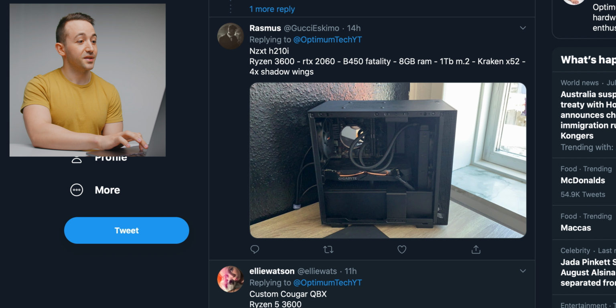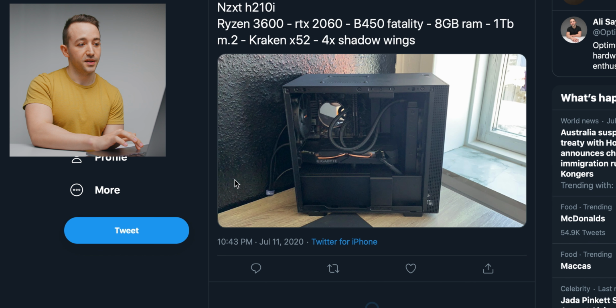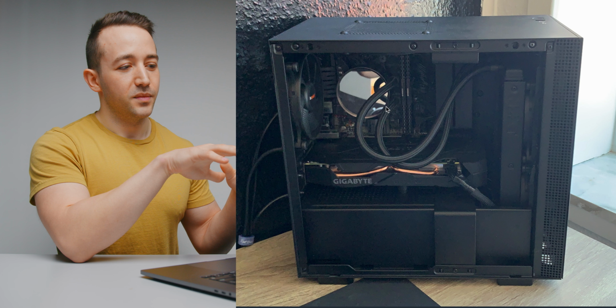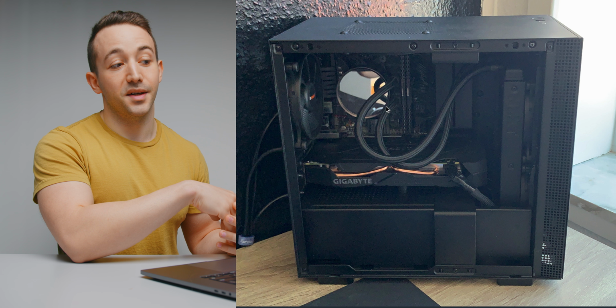So here, Rasmus. So this is more of a mid-range build in the NZXT H210i. So he's got a 6-core Ryzen 3600, RTX 2060, that's a Gigabyte model, ASRock B450 Fatality motherboard, 8 gigabytes of RAM, and it looks like he's also got a Kraken X52 to cool the Ryzen 3600. To be honest, I really don't think you can go wrong with a mid-range ITX setup like this.